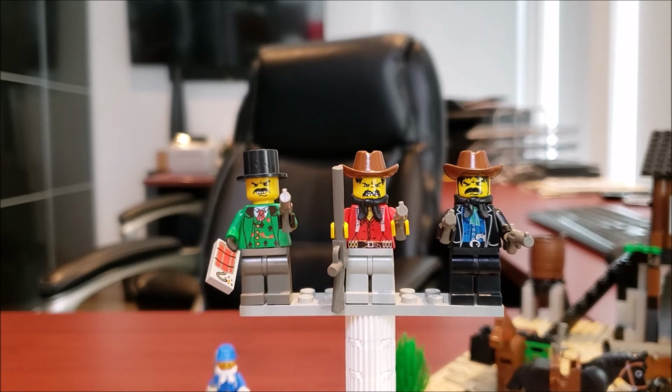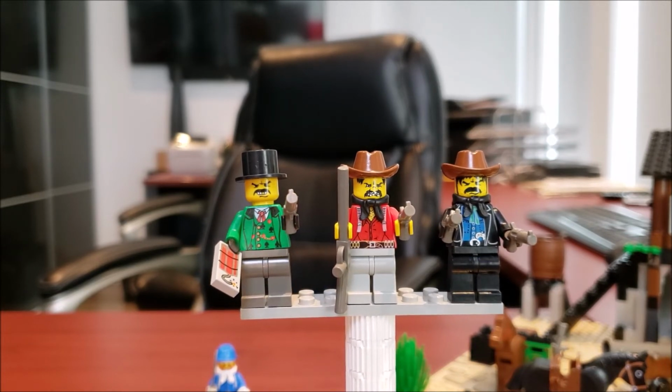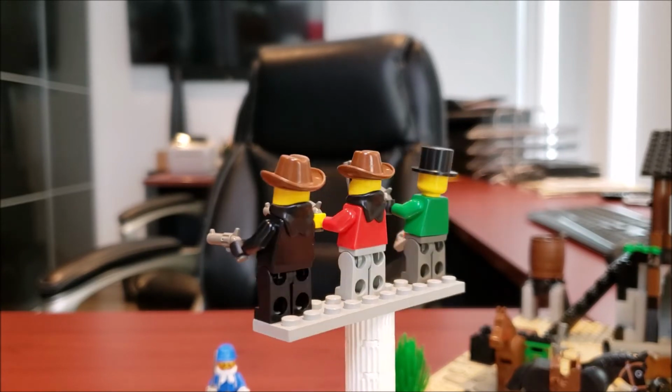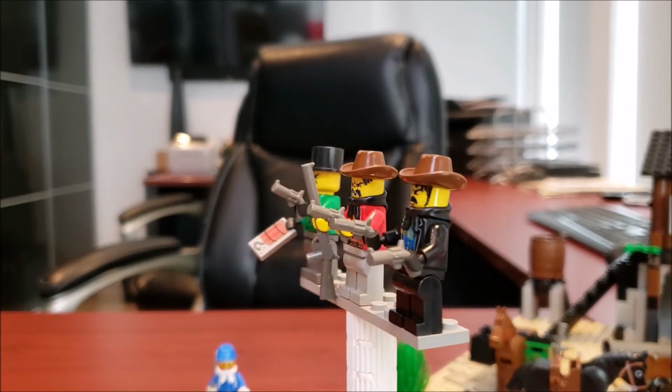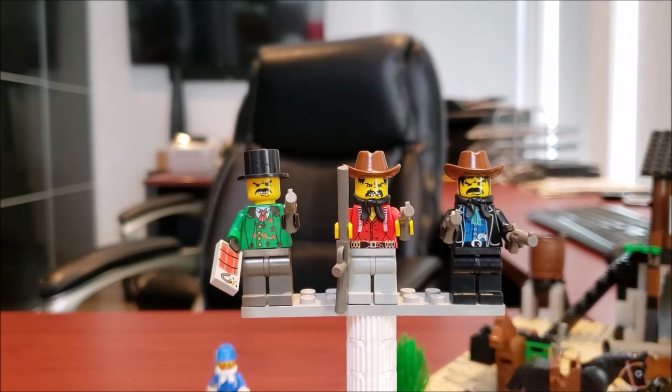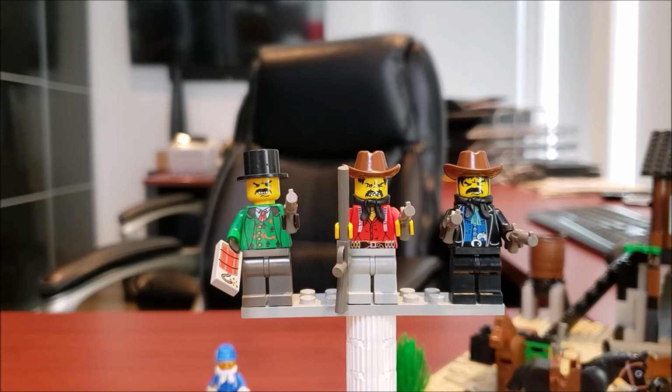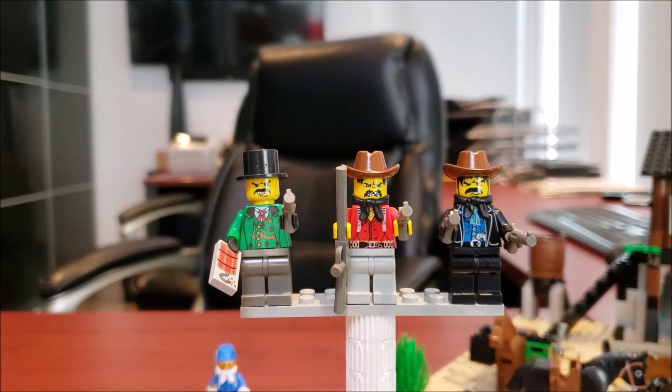And then on the right, we have the other guy. I think this guy was based loosely off of Bandito. I'll show you guys the back as well. There's no back face or back torso printing. A pretty cool looking minifig. And actually, one thing I want to show you guys is that on the right minifig, they generally will have him with his bandana up. So I'm just going to show you guys what that looks like.